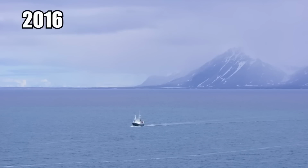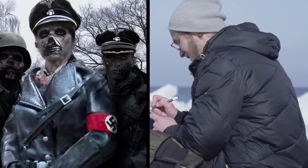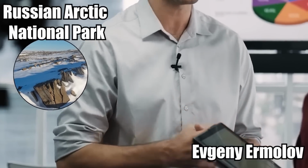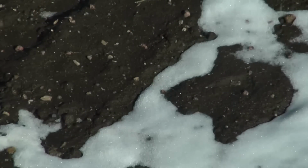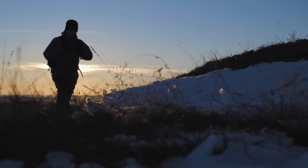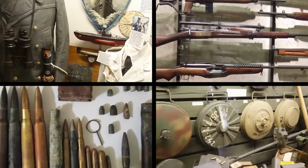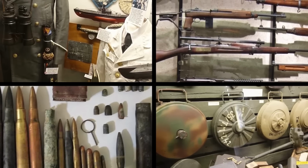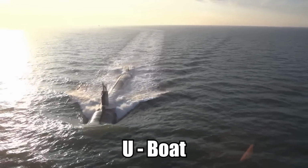It wasn't until 2016 that an archaeological team made the long journey to the secret Nazi island as part of an investigation. According to Evgeny Ermolov from the Russian Arctic National Park, the Arctic was so warm in 2016 that the island was free of snow for one of the first times in history. The team was able to explore the old weather station without any problems. They found German army and naval uniforms, abandoned weapons, pieces of ammunition, landmines, and all kinds of other artifacts from World War II. All this stuff was left behind when a German U-boat came to evacuate the last surviving occupants in 1944.